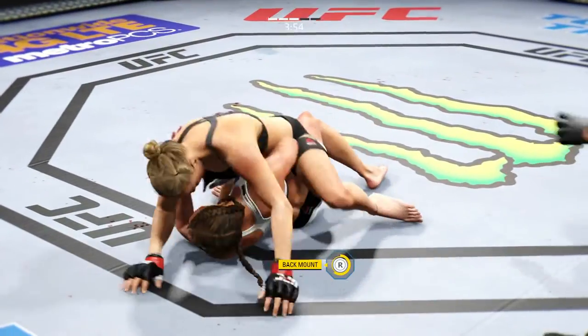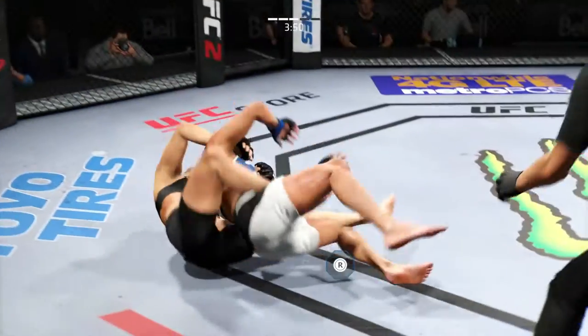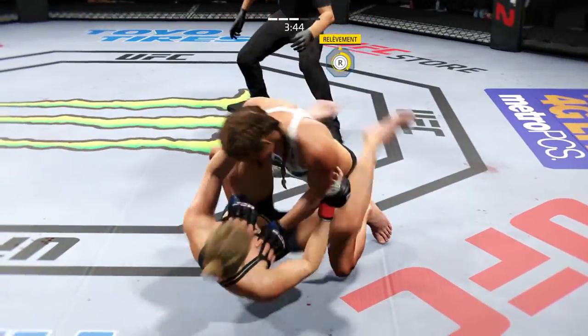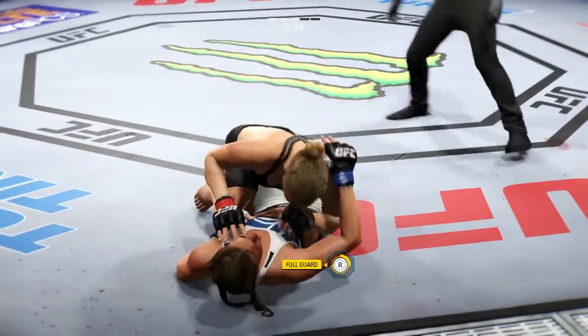Wow, look at that. How good is that? Uh-oh. Full back mount here. Oh, this is nasty. Now she gets her back. Nice transition to the top. Reversal right into full mount. Half guard.